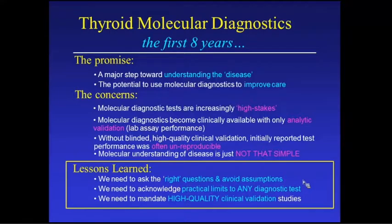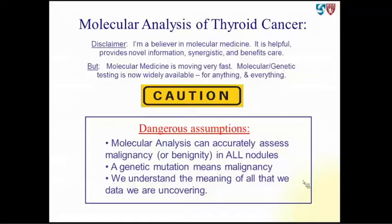So what are some of the fascinating lessons that we've learned, and that we can spend the next 20 minutes on? I think I'll focus on 3. The lesson through the last 8 years has been this. We need to ask the right questions and avoid some very important leading assumptions. I think we do need to acknowledge diagnostic tests, and the theme I think we all would agree upon is that we need to mandate high-quality clinical validations, those phase 3 equivalents, even if the FDA doesn't mandate them. Let's take them one at a time.